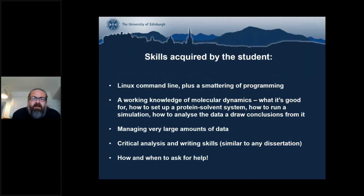So in terms of skills acquired by the student on this project, they became really quite expert at the Linux command line, and in so doing managed to pick up a smattering of programming.